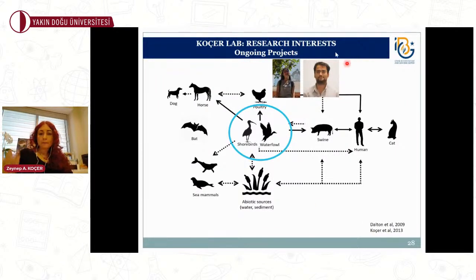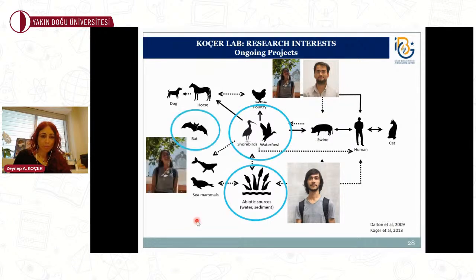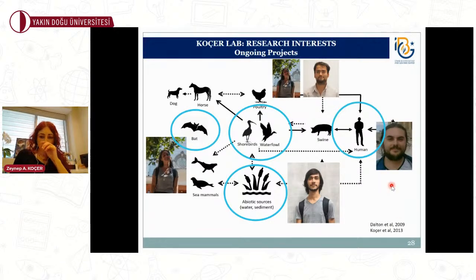So in my lab, two of my students, Öykü and Emre, are doing a study to identify influenza viruses from shorebirds and waterfowl. My other student, Ekin, did his master's study to identify influenza A virus persistence in abiotic sources, especially in sediment samples. Now he has completed his thesis and started his PhD, so his PhD thesis is going to be on a different topic. Öykü is also working on a separate project looking at zoonotic viruses in bats. And my other student, Mert, is looking at influenza A viruses and the genetic changes we observe in humans during seasonal influenza infections.